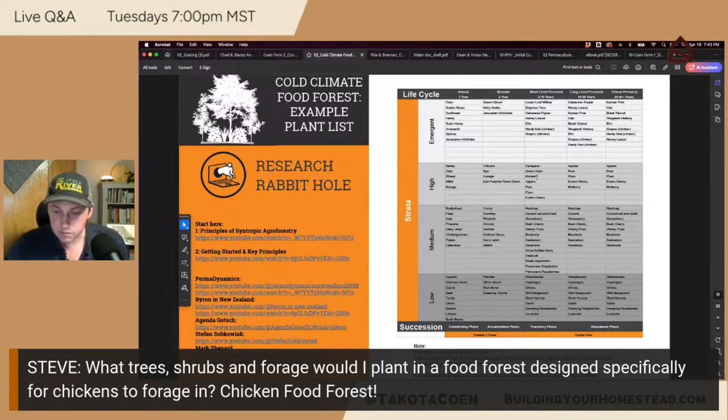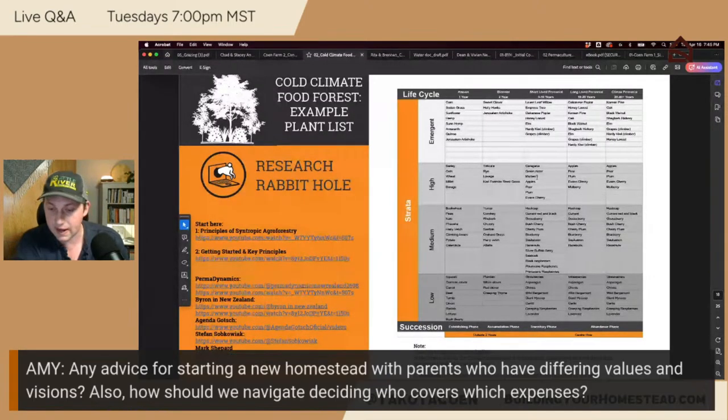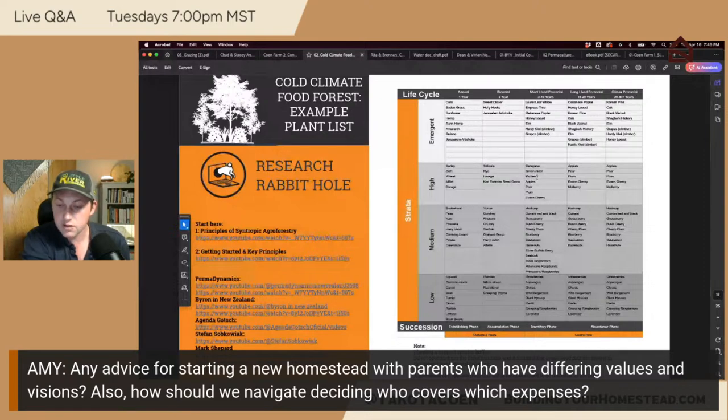Okay. Next question is from Amy. She says, any advice for starting a new homestead with parents who have differing values and visions? Also, how should we navigate deciding who covers which expenses?